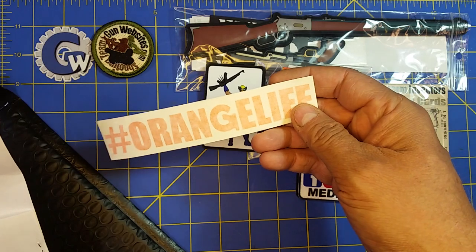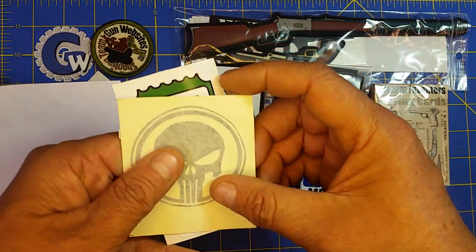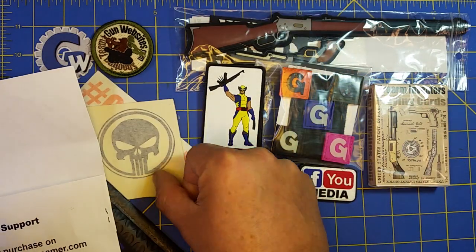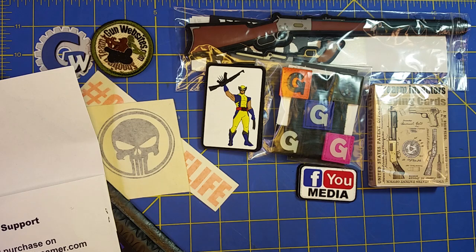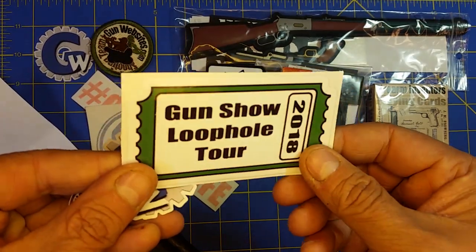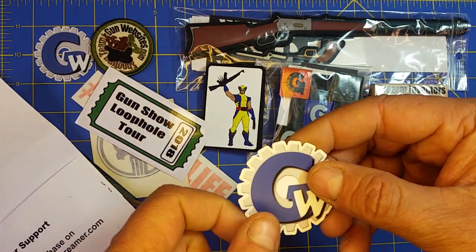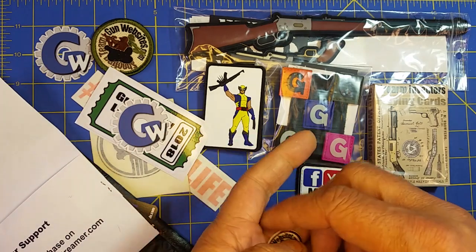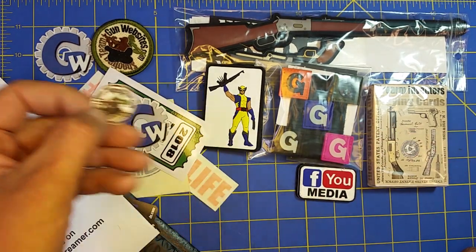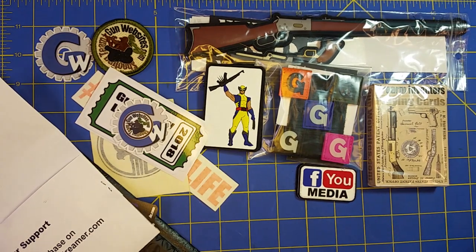Angelina made us some Orange Life Gun Channels decals. We're going to send one of those. This is a Punisher decal I made back when we were playing with the decal cutters here in Tucson. I just dropped something. They're going to get the green Gun Show Loophole sticker, again made by Alan Anker over in California. One of our Gear Websites stickers, that's what we got stuck on the mat here. And then a tiny Gun Websites sticker. I was going through organizing and I found those.